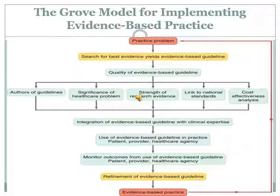And then in the next step, the nurse will integrate the evidence-based guidelines with clinical expertise. Then she will use the evidence-based guidelines in practice. Then after, she will monitor the outcomes from use of the evidence-based guidelines. Then she could make some refinements if needed. Then the evidence-based practice can be applied.